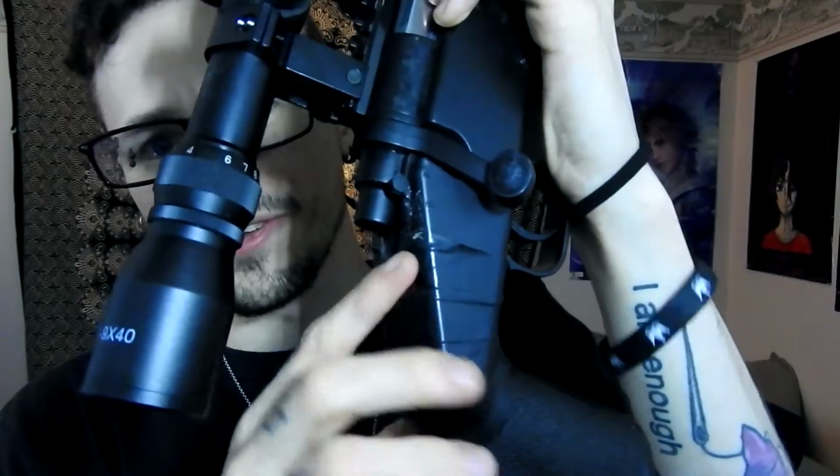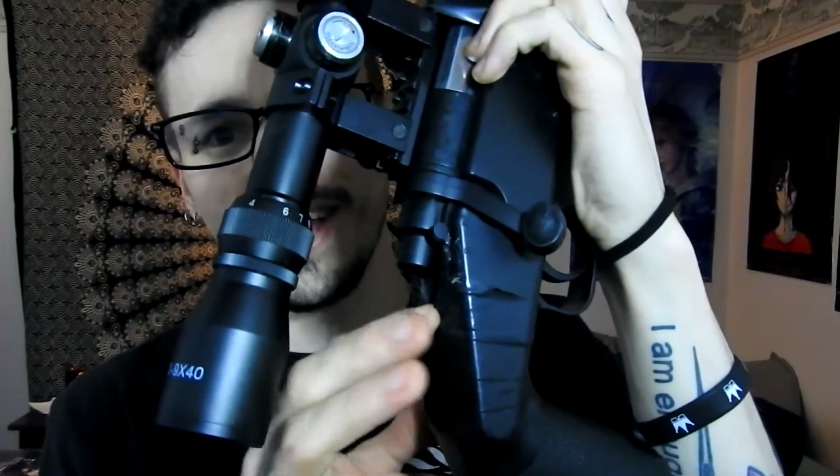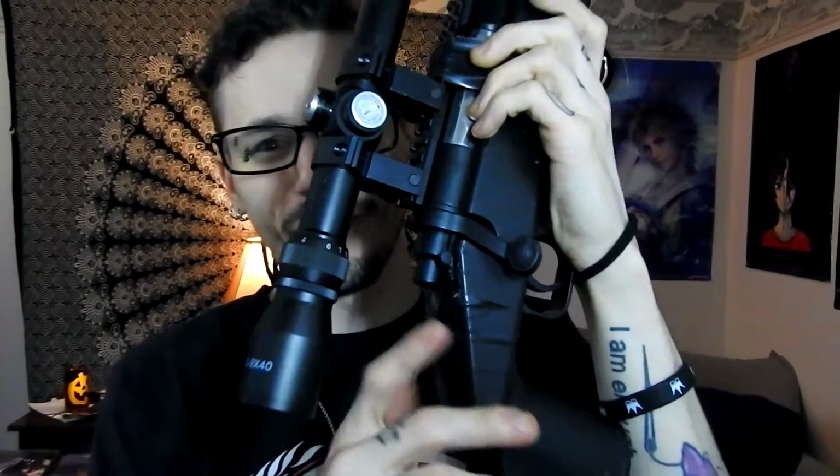This is my McTavish spring pistol. This is my McTavish spring sniper rifle that I traded something for. It's like a $90 gun, and I literally got it, and it was broken in half, basically. So if you actually look right here, you can see it's taped and glued at the bolt meeting point.